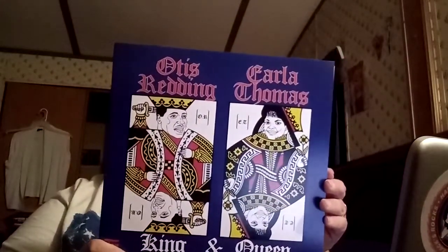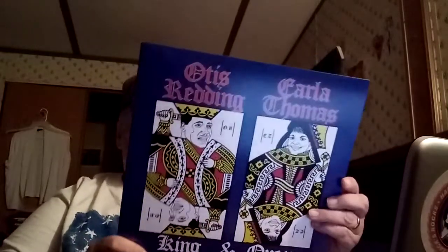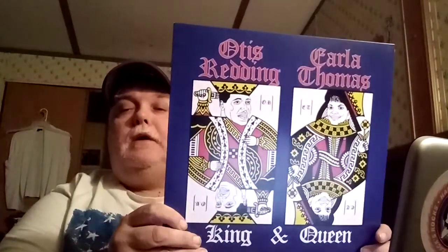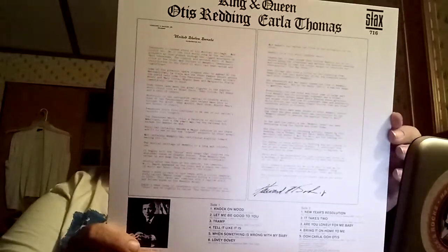It's King and Queen, Otis Redding and Carla Thomas duets album. That was the thing back then, like Marvin Gaye and Tammy Terrell and Kim Weston, that they had their duets albums. This is theirs. And this, I think, came out in 1967, I believe.